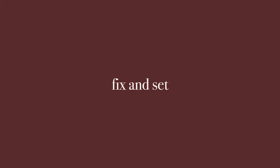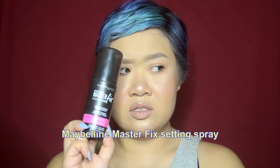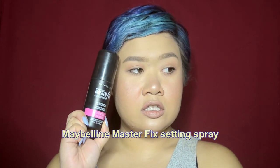So to lock everything in, it looks kind of powdery right now. I'm gonna go ahead and take my Maybelline Master Fix spray. It just looks like this, and I swear, it's a good fix spray.